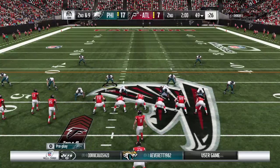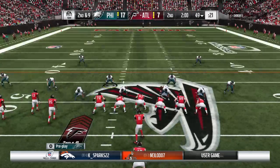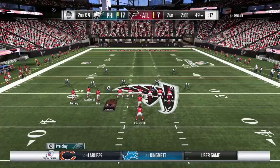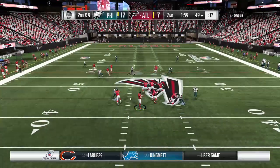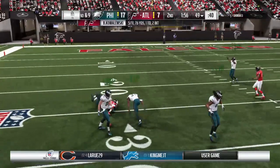All right, now, lucky 56. Lucky 56. Gone, gone. Lucky 56. Lucky 56. Out of the gun.